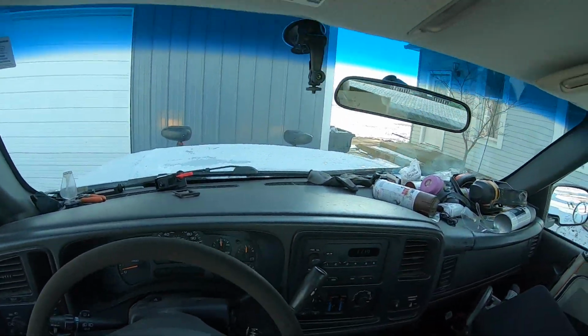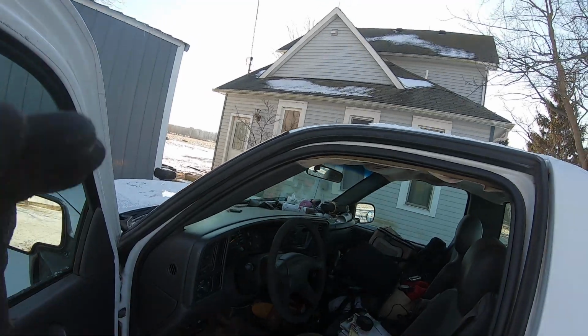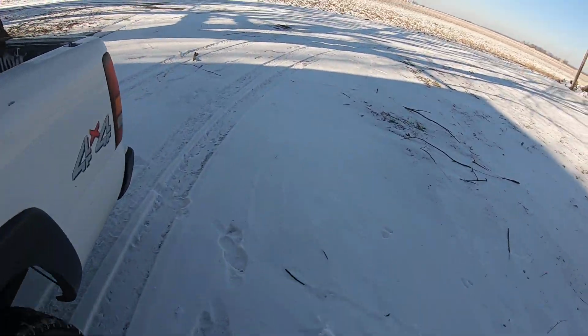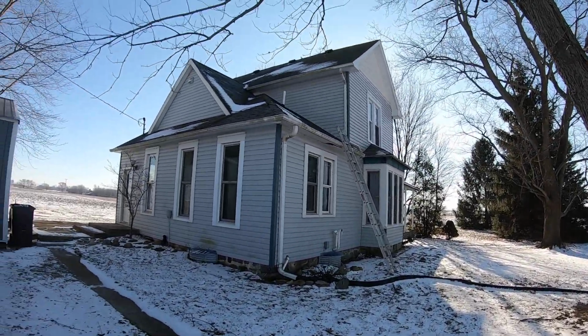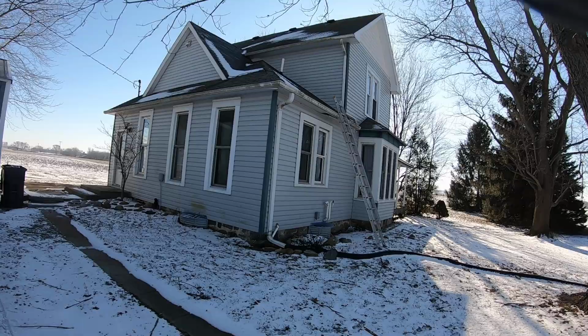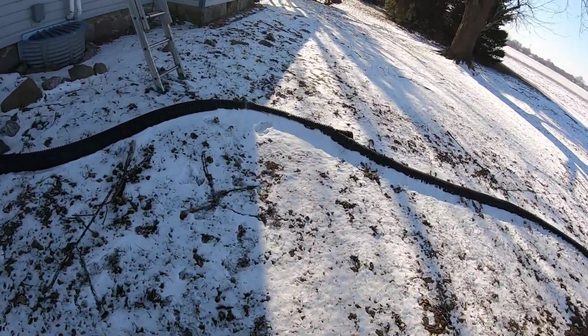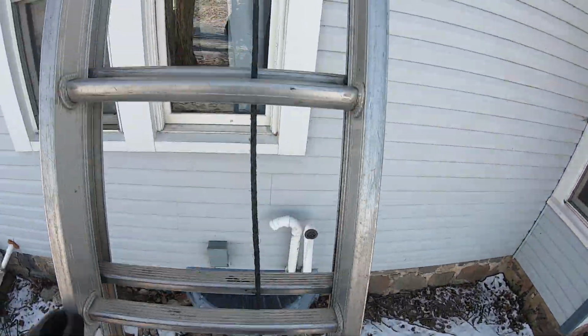Okay, we are going to do something with the camera, because most people probably don't ever go up on a roof like this. I decided I'd grab the camera and take you along for a real quick ride. It's cold. Wind chill's negative today. At least it was when I left this morning.